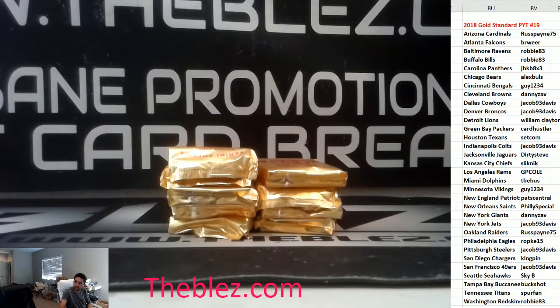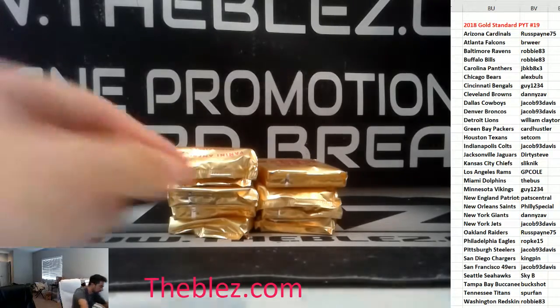Devin is back. Two one of one base. These might be the nicest base cards, like the black. It could be.